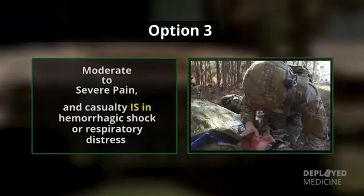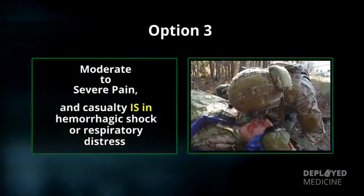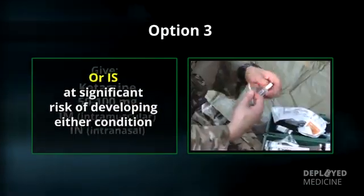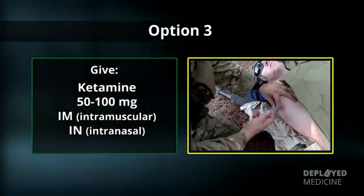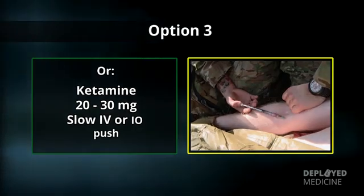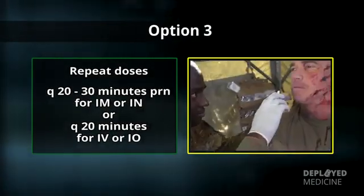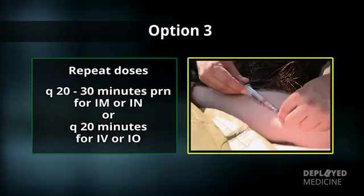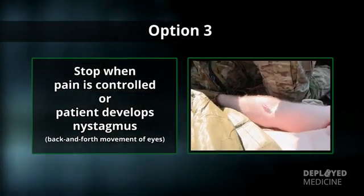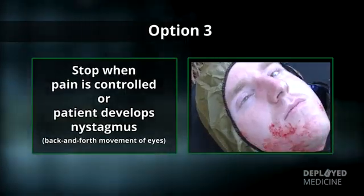Option 3. For moderate to severe pain and the casualty is in hemorrhagic shock or respiratory distress or is at significant risk of developing either condition, give ketamine 50 to 100 mg IM or IN or ketamine 20 to 30 mg slow IV or IO push. Repeat dose Q 20 to 30 minutes PRN for IM or IN, or Q 20 minutes for IV or IO. Stop when either pain is controlled or nystagmus develops, a rhythmic back and forth movement of the eyes.